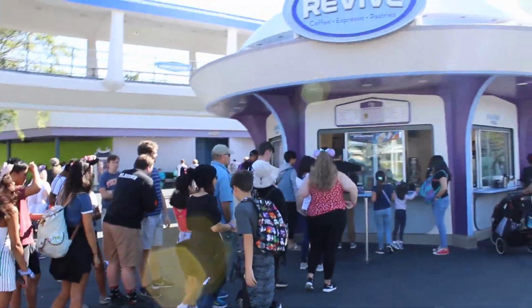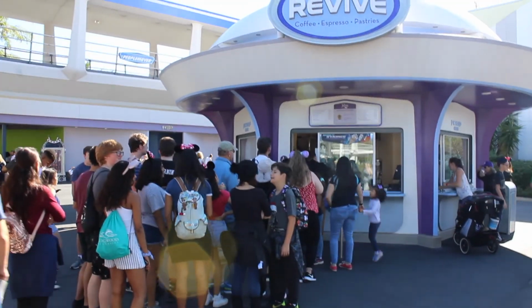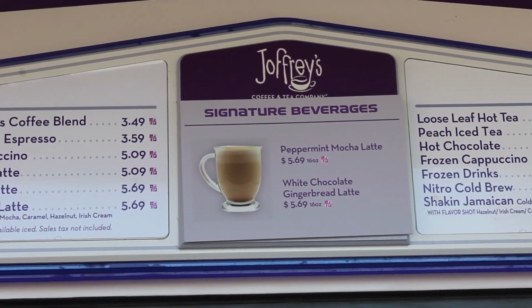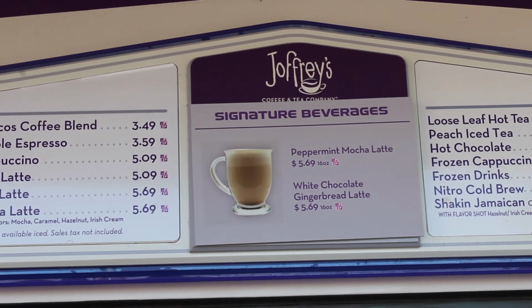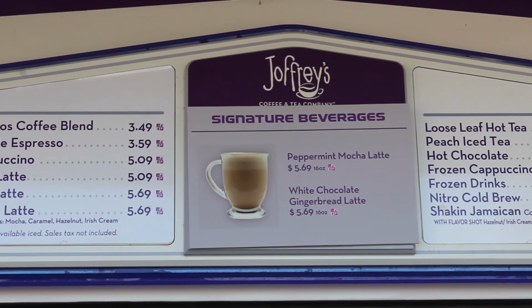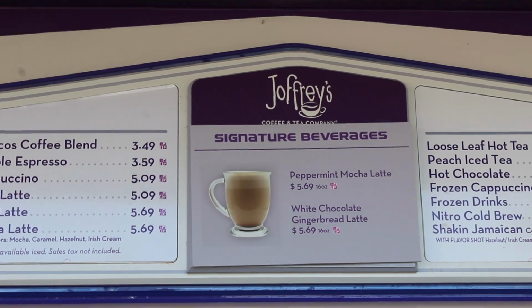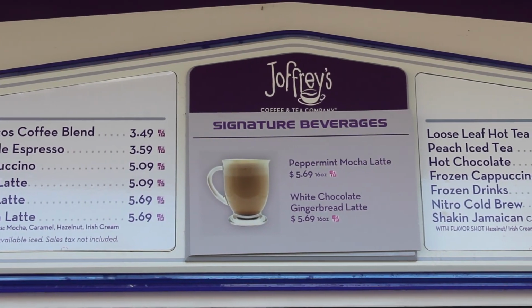So I'm over here at Joffrey's, that's over near the stage behind the People Mover. And it's Saturday, so the line's a little bit busy. But over at Starbucks, it was ridiculously busy. So I think this is a more manageable line to get my coffee. As I was waiting in line, I was thinking about getting just a regular coffee, but I looked up and they have a white chocolate gingerbread latte. I'm gonna see if I can get that on ice, because I want an iced one. But yeah, I'm excited. I love gingerbread, so let's see how that is.